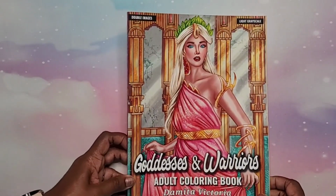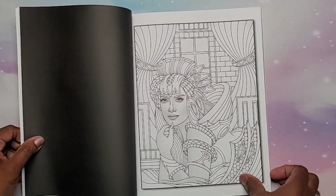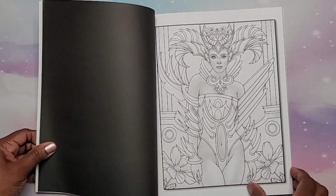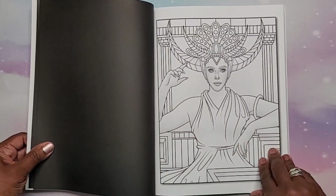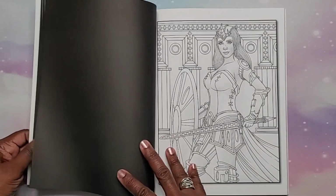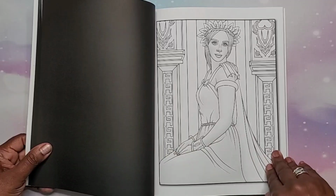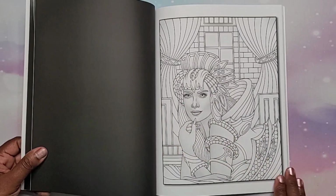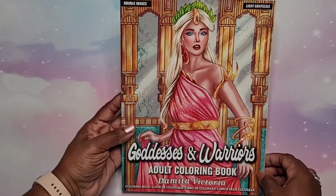All right, next up we have Goddesses and Warriors. This is a Demita Victoria book, and it is light grayscale, printed on Amazon paper. Gorgeous images in here. I just haven't gotten into it. I don't know. I think it's the skin thing again, guys. Lots of skin. Not as much as some other images I've shown already in other books, but it's the skin thing. I really enjoy looking at the images, but yeah, that's Goddesses and Warriors by Demita Victoria.